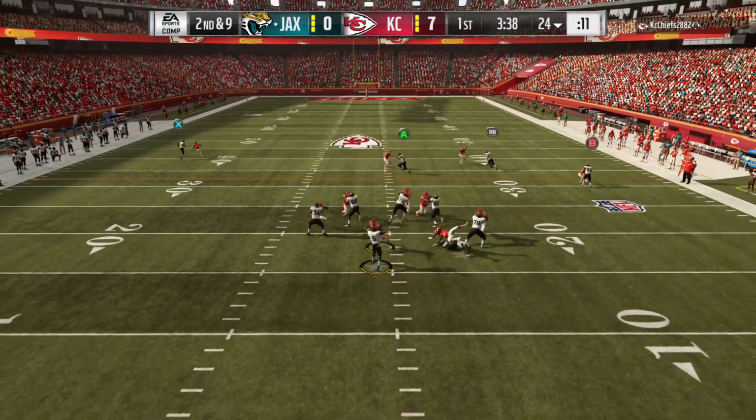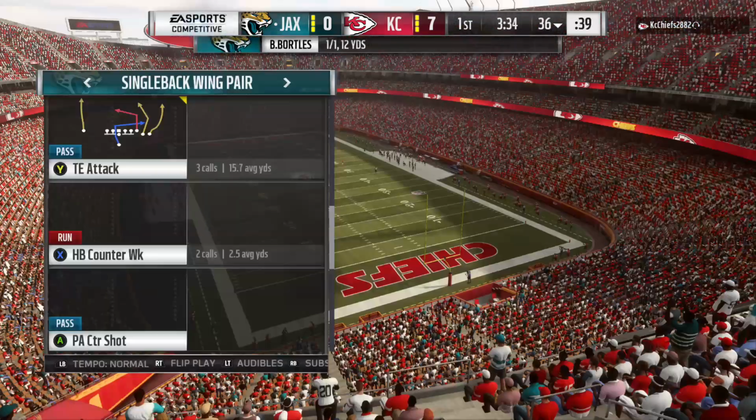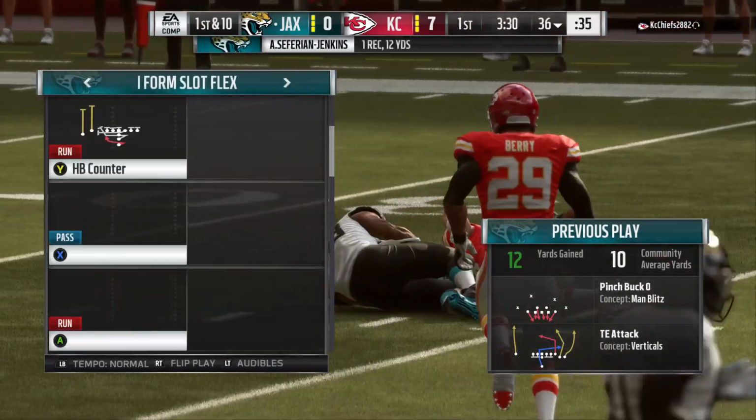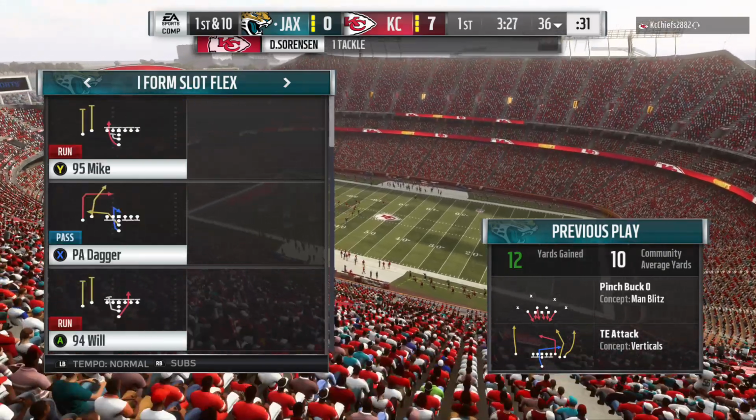Now Bortles throwing on 2nd down. And Austin Seferian-Jenkins has it. And they're able to get this one across the 35. Bortles to the former Jet Seferian-Jenkins for the Jags' first down.